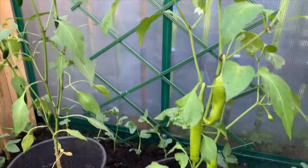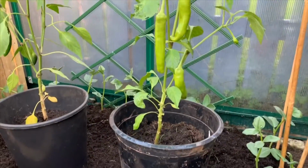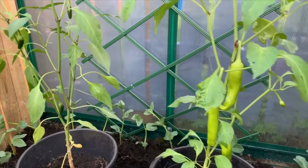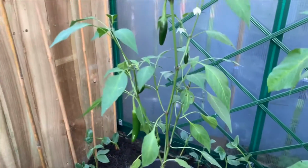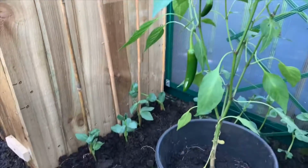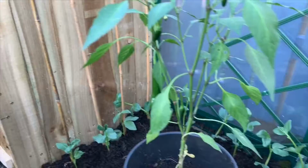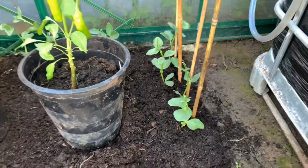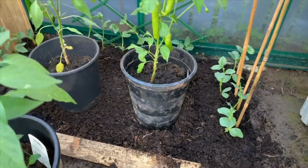I've got my hot banana, so I've got a few peppers growing quite long in there, and when they go yellow I'll probably pick them. And a bunch of jalapenos, which are doing okay. One of the new additions here are the broad beans that are runner beans that I've planted around. These are probably too close together, but I can thin them out when they start to grow.